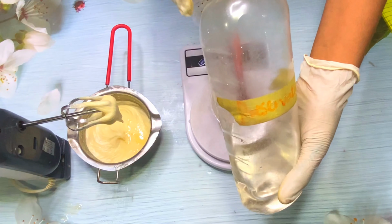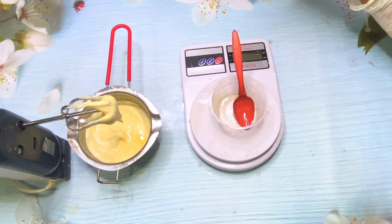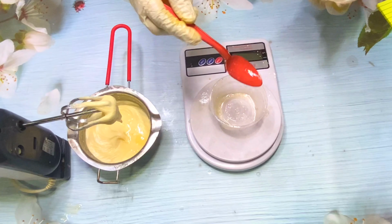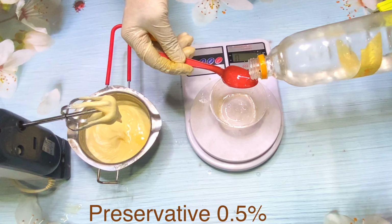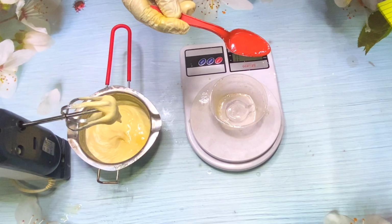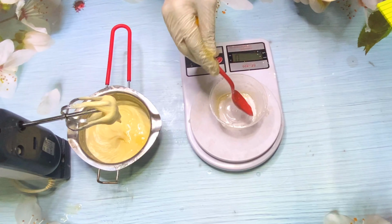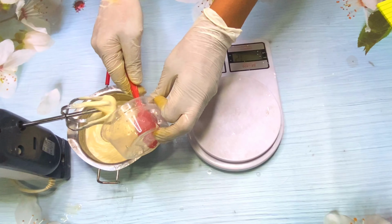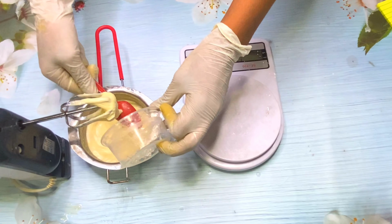And also here is my preservative. Now a lot of you will say it's butter, it's just oils, why is she adding preservatives? Please, if you're going to be selling your products to customers, to people, and you're going to be keeping your products for a long period of time, you want to look for the appropriate preservative to add in your formulation, so that your products can stay longer without going bad and causing issues for your clients.